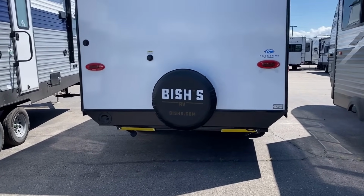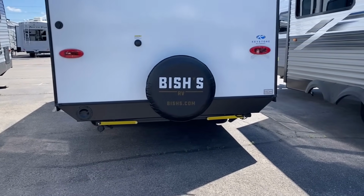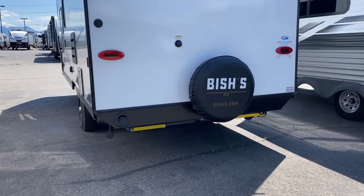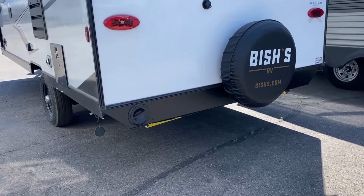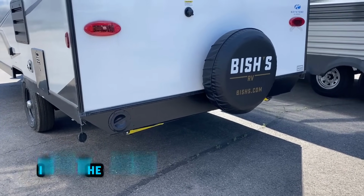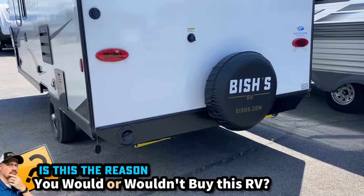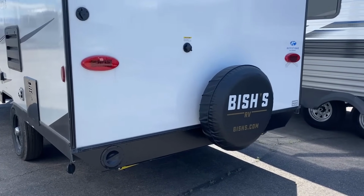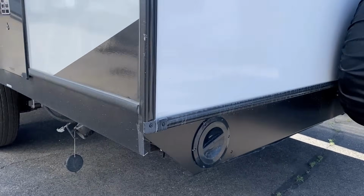Now, you see those Bananarama yellow bars down there? Those are the extra stabilizers for the stabilizer jacks on the corners. It's all four-corner power stabilizers, which is kind of interesting. Let me ask you, if this had manual jacks, is the power jacks a make or break factor for you? Because it feels like some extra cost and extra weight that I really question if it needs to be there myself.